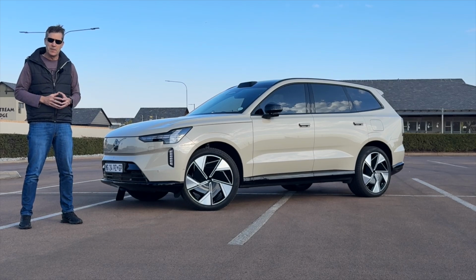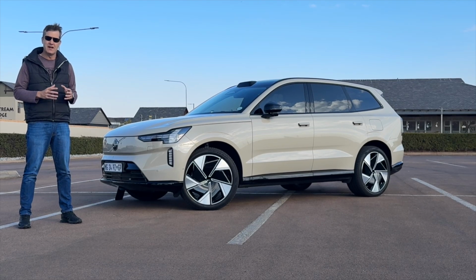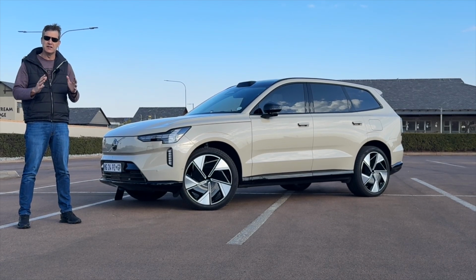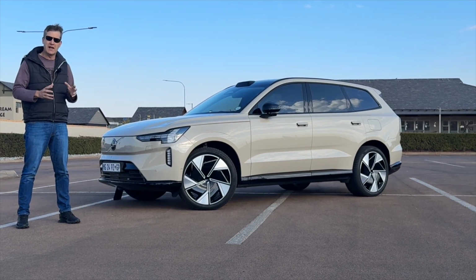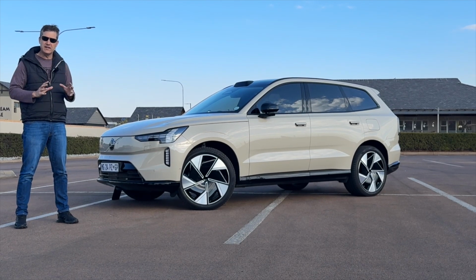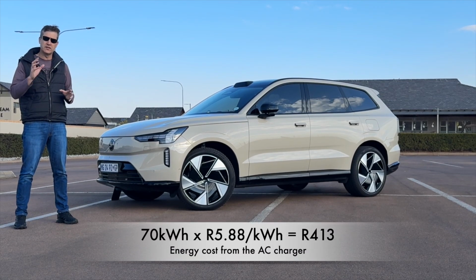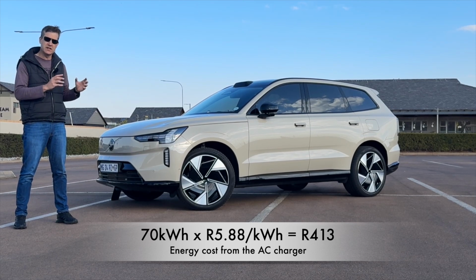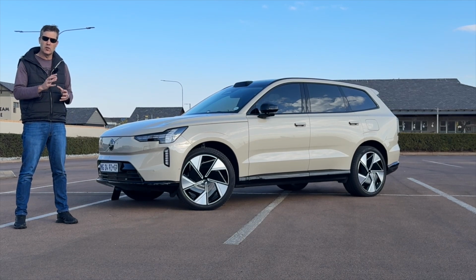So, what were the numbers? Well, when we left the charging station at Clarens, I got up to 100% and it had dropped down to 97%, just because we'd done some driving around town. But effectively over the 2 days, I had added 70.2 kilowatt hours of energy into the EX90 before departing. Now that was an AC charger, so the price per kilowatt hour is R5.88. So 70 kilowatt hours times R5.88, the total cost of energy put into the vehicle at that point in time was R413. So we left this morning with 70 kilowatt hours of AC energy added into the vehicle.